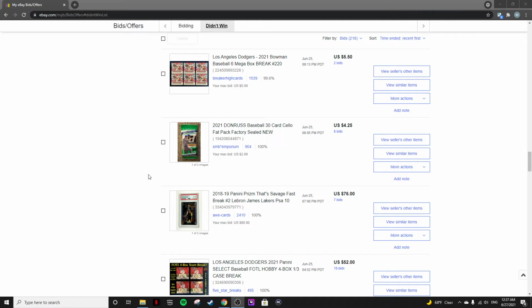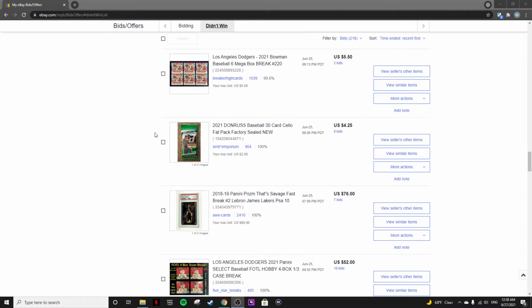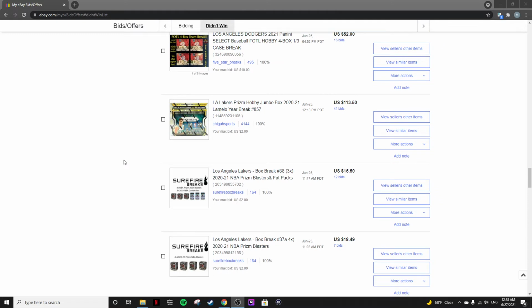Just checking out my eBay to see some of the bids that I didn't win throughout the week. So this is cards that I'm bidding on, or packs. As you can see here, I bid on some breaks. Didn't win them, unfortunately. The price was more than what I wanted to pay. So we're just going to go through, check out some of them.